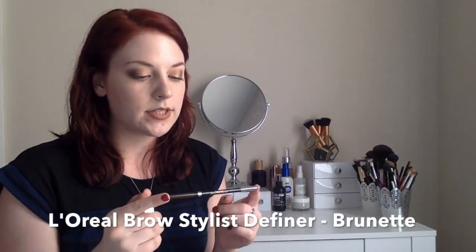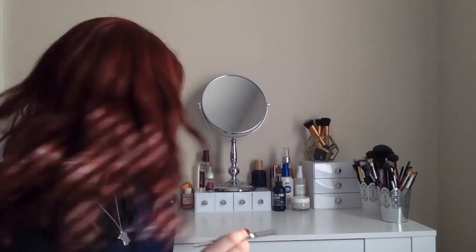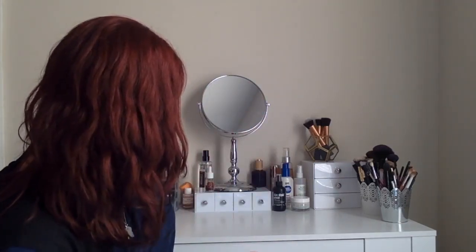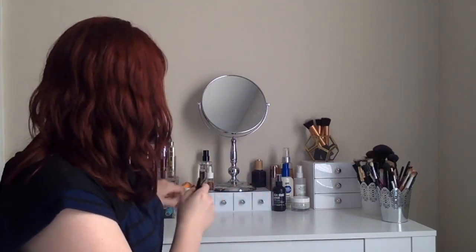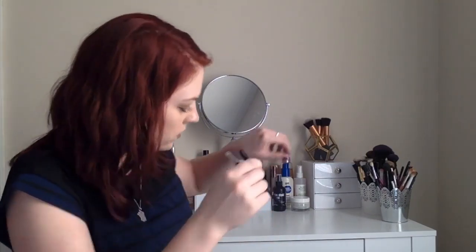But this is the L'Oreal Brow Stylist Definer, and I have mine in the shade Brunette. It looks like this. It basically is identical to, let's show you. Wrong drawer. It's basically identical to, well, I have the other one in there too, the NYX one I have in the drawer, but this is the Brow Wiz, the Anastasia Brow Wiz, and then this is the L'Oreal Brow Stylist Definer. Basically, it is the same product.